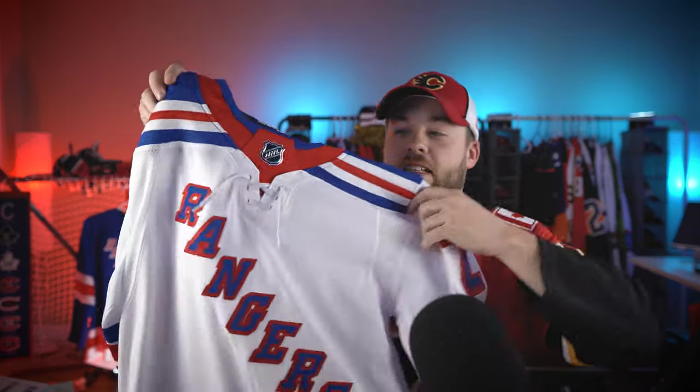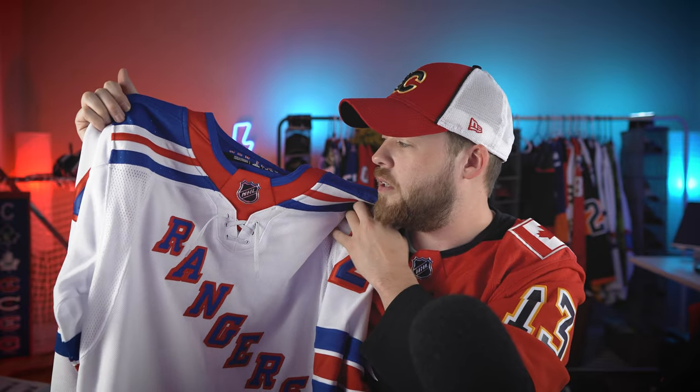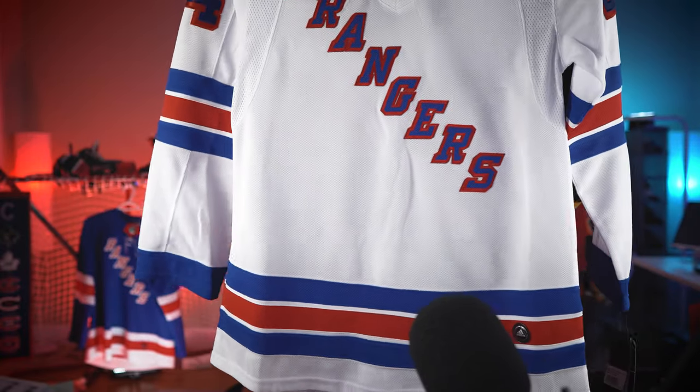I did get size 46. That is the size I like to wear. I prefer my jerseys to fit a little bit more tight, more like a shirt rather than a sweater. So I always get size 46. I do have some 50s in my collection, but they're a little bit too big for me. So I always buy 46. Heck yeah. That's awesome.